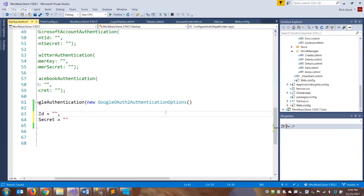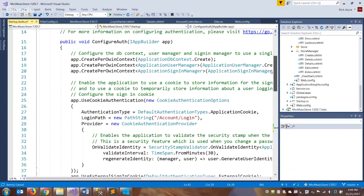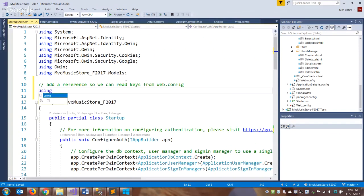Now, if we try this right now, our Google Auth is no longer going to work. So what we need to do is tell this file, hey, those credentials you're looking for, they're in web.config. So up here, add a reference so we can read keys. We're going to use the system.configuration library. This allows this file to read values out of web.config.